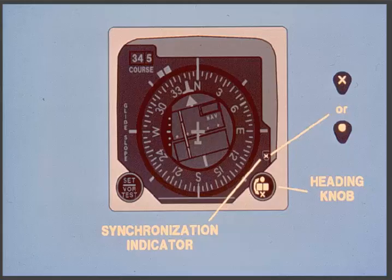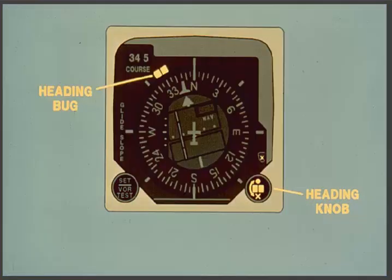An annunciator is provided to indicate synchronization of the compass card with the magnetic reference. When synchronized, an alternating dot and cross appear in the annunciator window. A steady dot or a cross indicates a need for synchronization, which is accomplished by pulling out on the heading knob and rotating it in the direction of the symbol until it indicates synchronization.